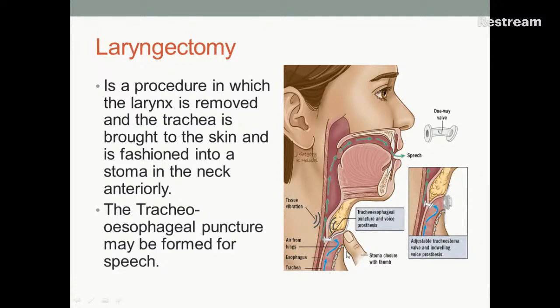So if you can see in the picture, there's no larynx there, and that's the trachea coming out of the skin. It is essentially sutured to the skin, and air goes in and out directly through this opening.